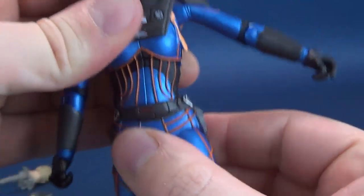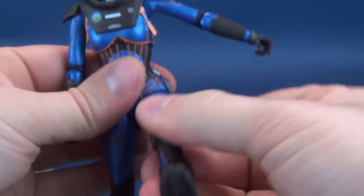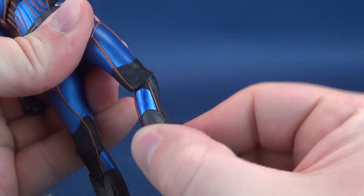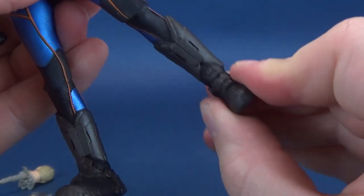Upper torso ball joint. She has a lower torso ball joint as well. Legs split out. They go forward, they go back. She has a swivel on the top cut of the thigh. Single hinge knee, which also allows the lower leg to rotate. And she does also have foot articulation with ankle pivots.